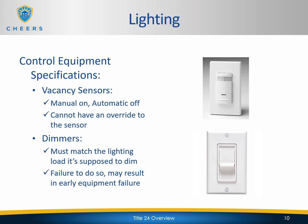For dimmers, they must match the lighting load that is supposed to dim. If they don't, this may result in an early equipment failure. So not all dimmers are the same, and all dimmers should be matched to the exact fixture that's being connected to.